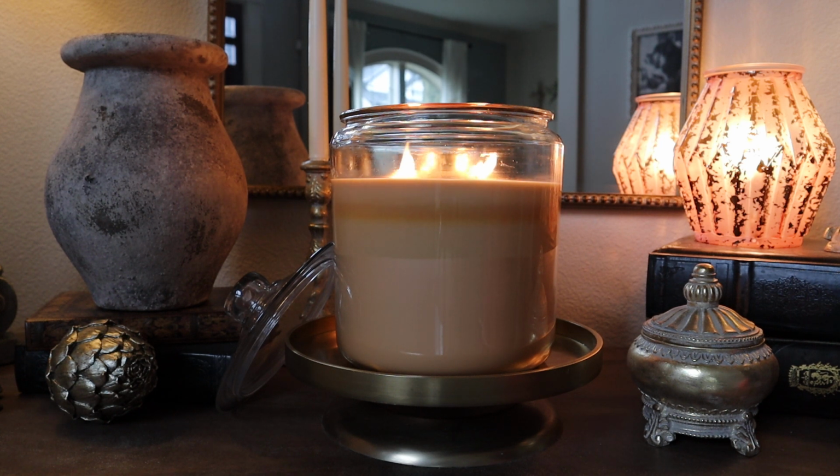Now you can see that I have this on my Chester Hurricane pedestal from Pottery Barn. I have been putting the hurricane glass part over top. So I've had this in a hurricane essentially. I don't need to have this in a hurricane. I just think it looks really great in there. So this is just where I've kept it. I was actually planning on burning this on my kitchen island, but it does really well in the entryway here.